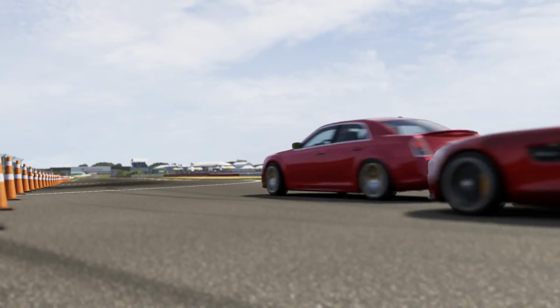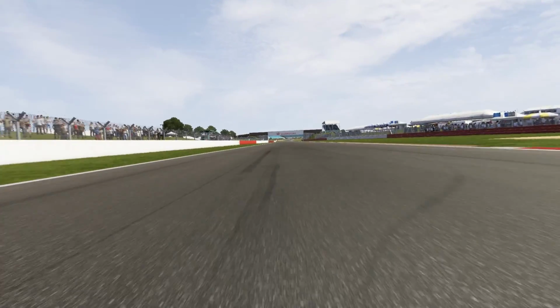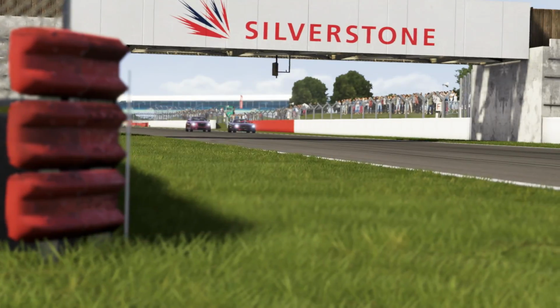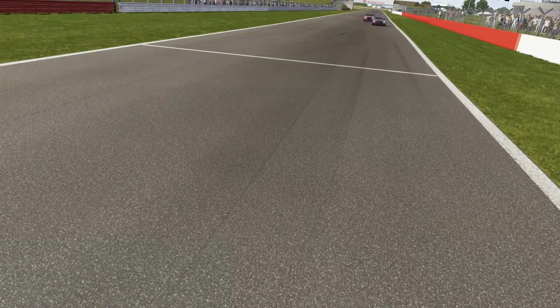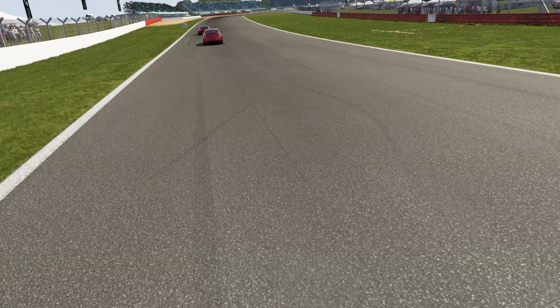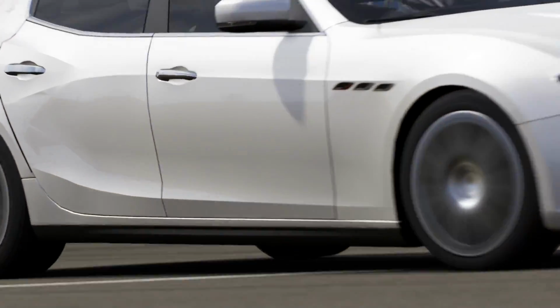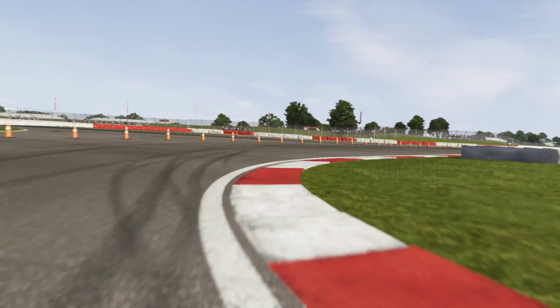The Chrysler was always likely to struggle around here, let's be honest. These cars are at the lower end of B class. The Mercedes is a mid-A class car, and sure enough, it did not take long for the AMG to find a way past. Interestingly, in straight line speed the Chrysler was really not that far behind the Mercedes, but it didn't take too long for the Mercedes to get past.